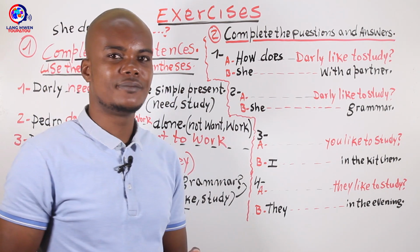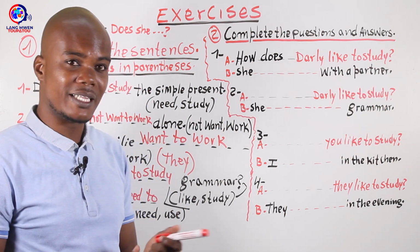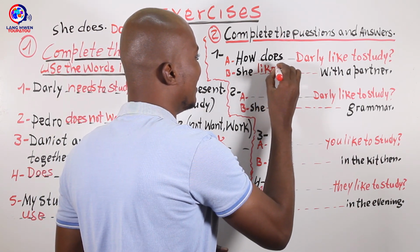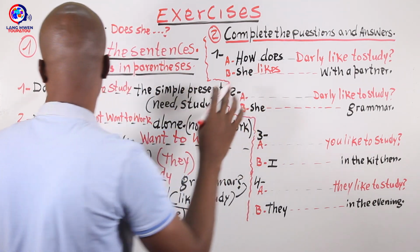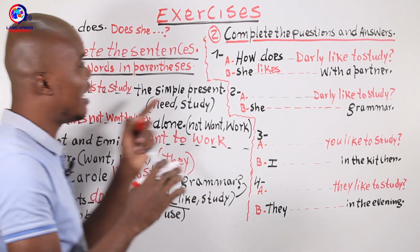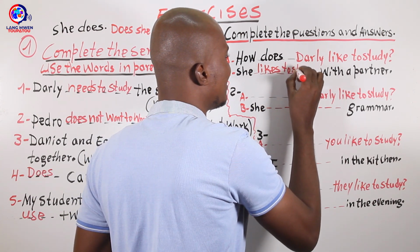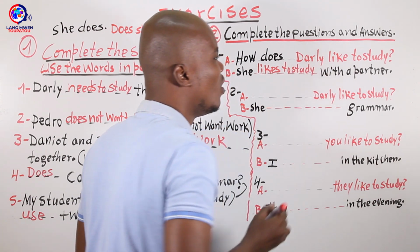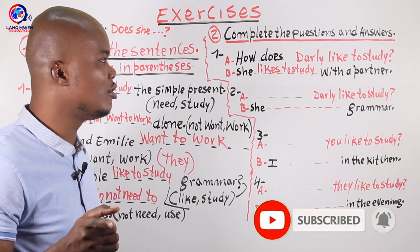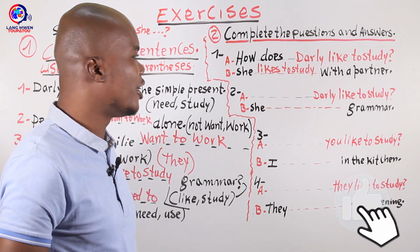And how do we answer? I'm going to repeat the same verb. It's not very simple. I say she likes. I forgot to put she. Because it's third person, she likes to study with a partner. She likes to study with a partner. Now you can guess how to do it now. Okay, good.